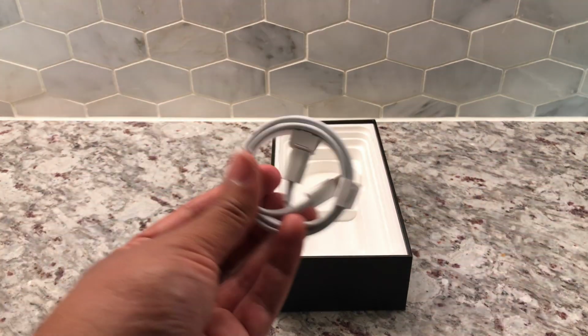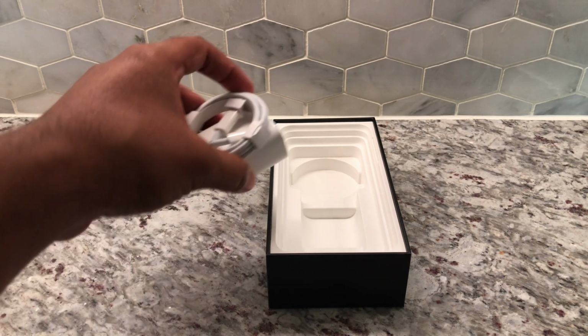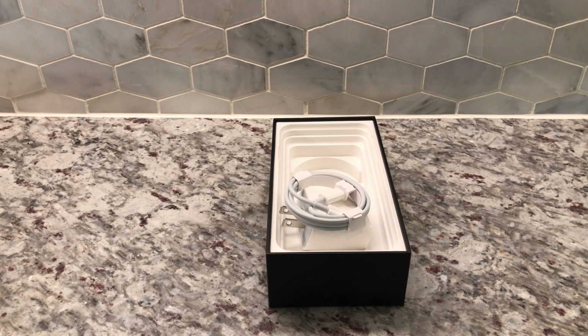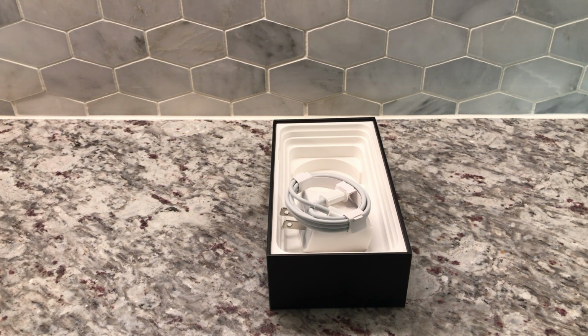And you get your new cable, which is going to be, like I said, USB-C to Lightning. So you can obviously still charge with any other Lightning cable, but this is obviously going to give you that fast charge capability. So let's go ahead and start talking directly about what's new about this phone, and it's a lot of focus about the camera, so let's get right into it.